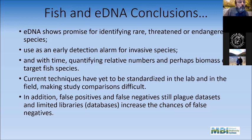Current techniques have yet to be standardized in the lab and in the field. So timing of the sample will need standardization, as well as what primers are used and a whole lot of other things. In addition to false positives, false negatives still plague data sets. Limited libraries increase the chance of false negatives.